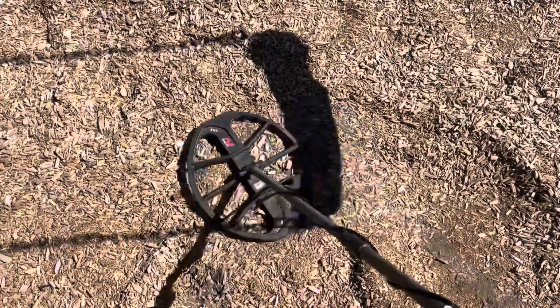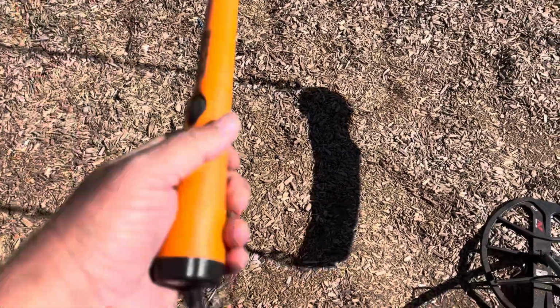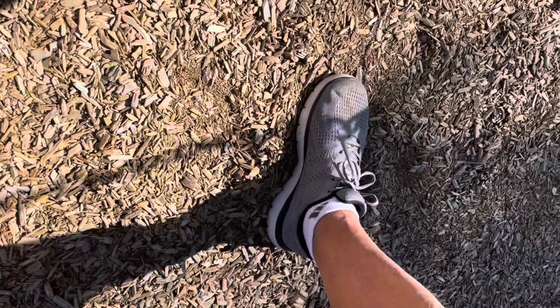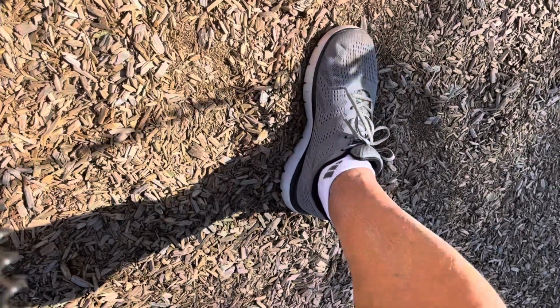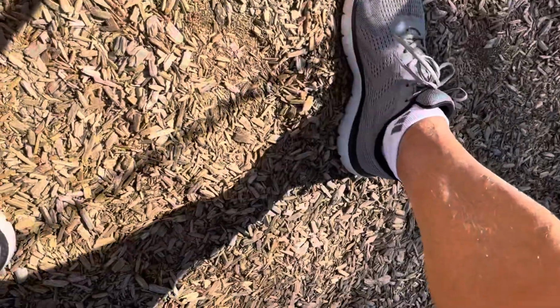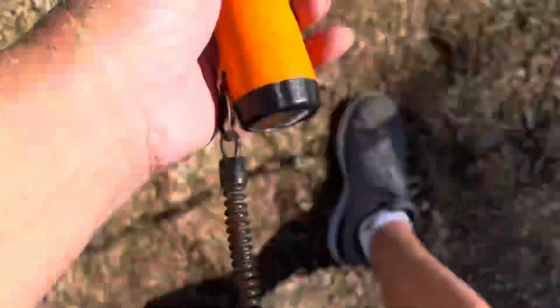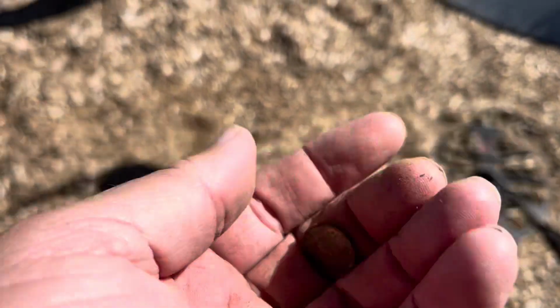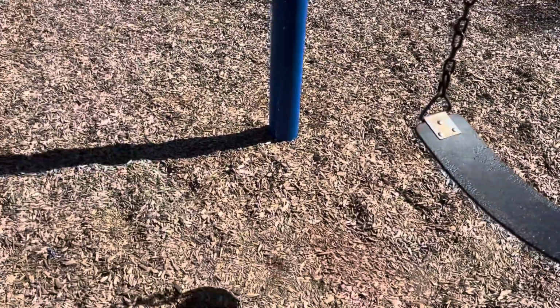It's weird I can't spot stuff in those wood chips like I can in the sand. Like in the sand I can just spot it right away. I'm right on it and I don't see it. Just try to grab it. Well, we got it. That was a dime. All right, I think we got 2 dimes and a penny so far. Not bad.